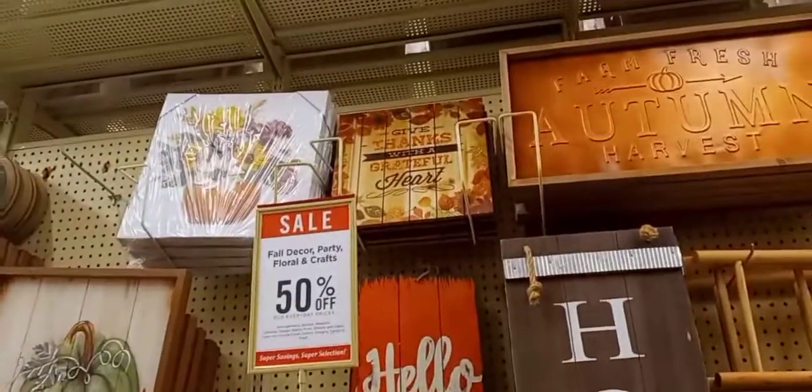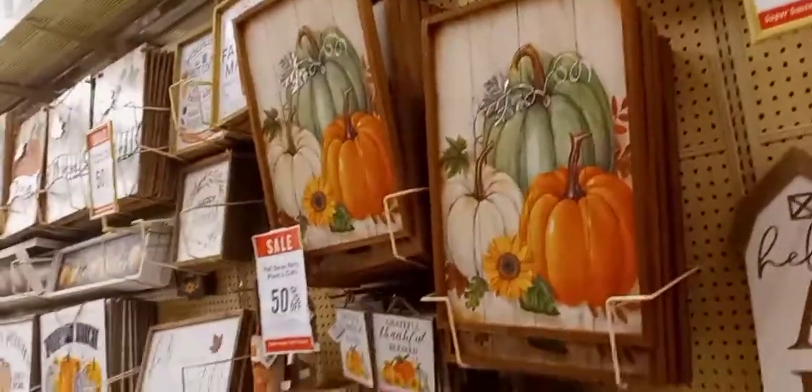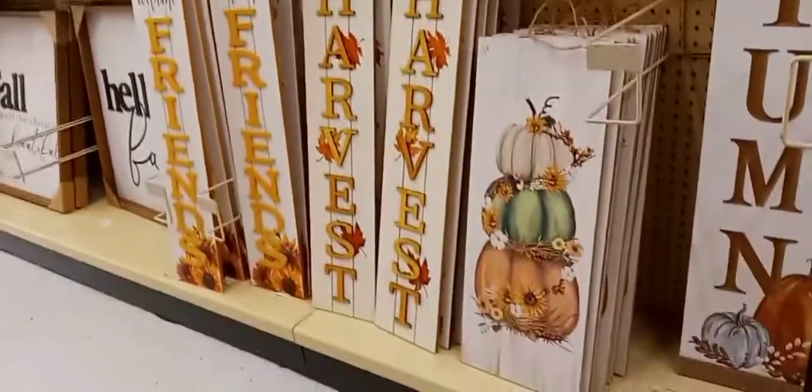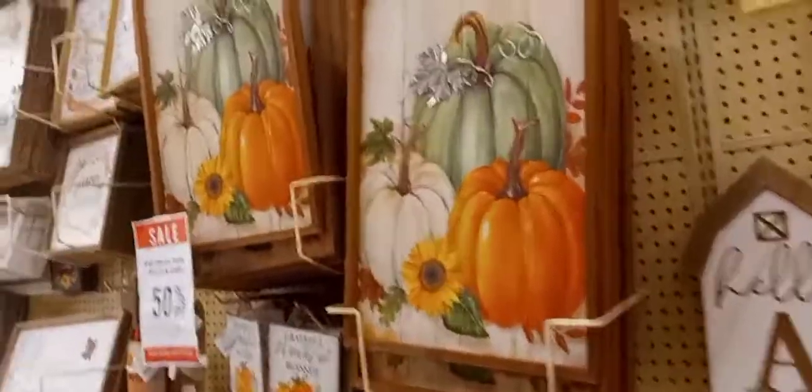Guys, they got so much in here. Not gonna be able to take it all, but I'm gonna show y'all a few more things and then I'm gonna close it out. I just wanted to show the signs. Pumpkin patch.